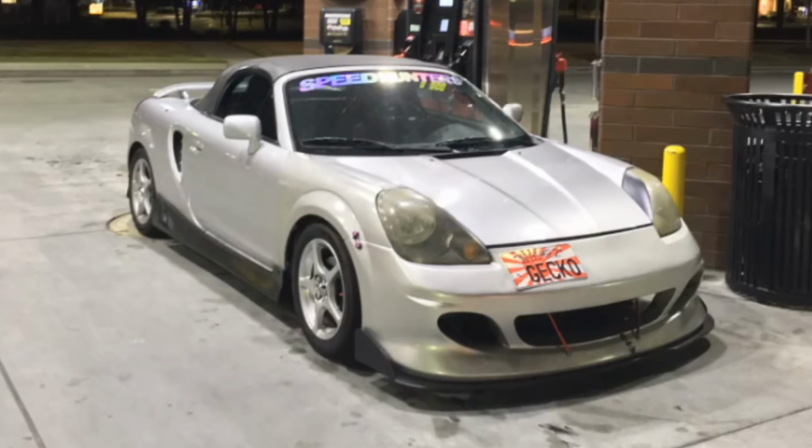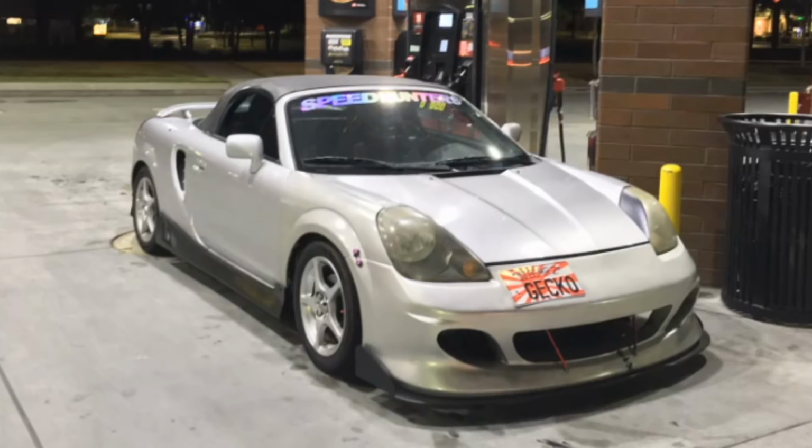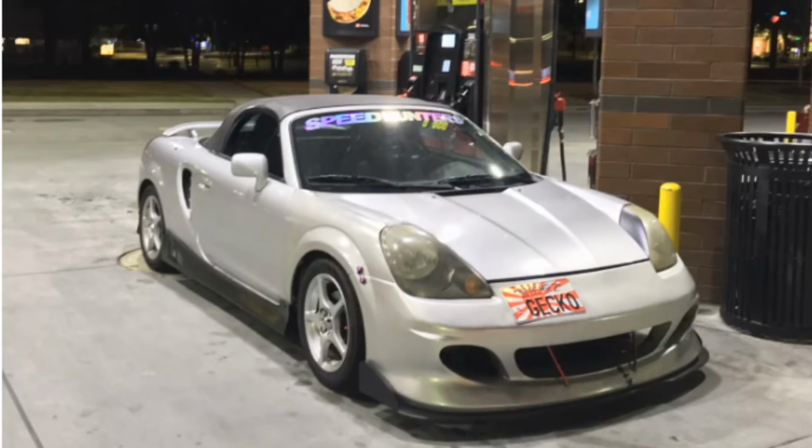Next car, MR2 Spyder. You don't see these too often. I think one of my neighbors at my parents' house got one recently. It's like a yellow one. But this one, pretty nice looking. Kinda. Not really. The more I look at it, I'm actually starting to like it less.